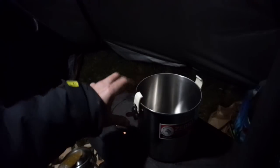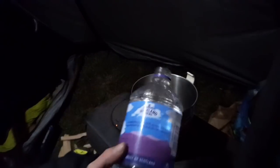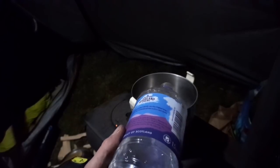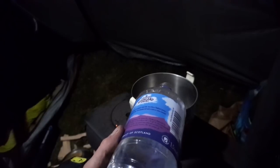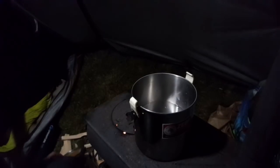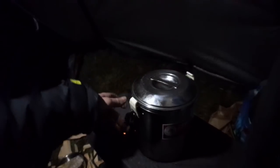So, first up, I'm going to use the Zebra 14 inch. So I'm just going to stick some water into that. Boil up the pasta. So we'll stick that on first. Let that heat up.